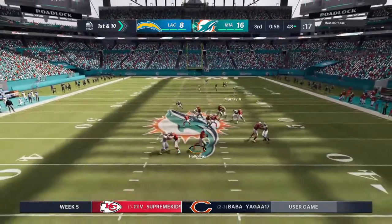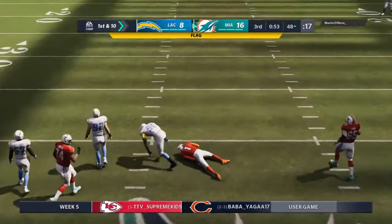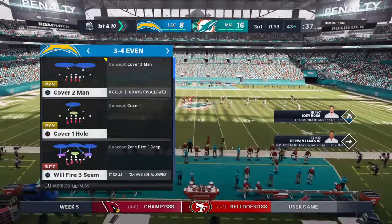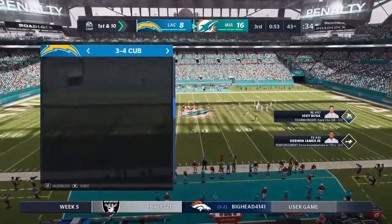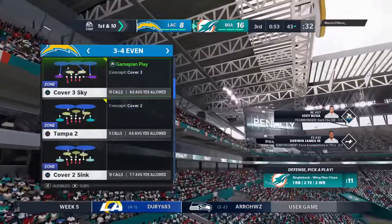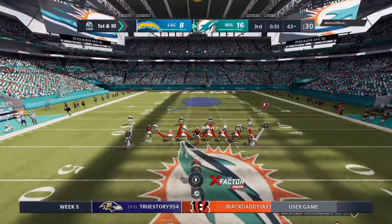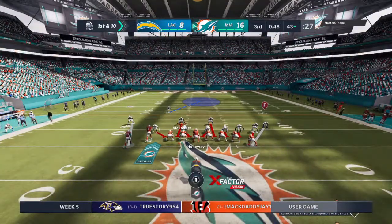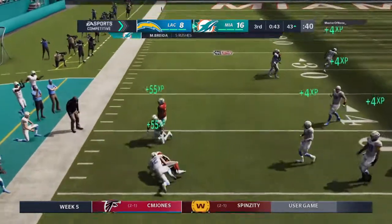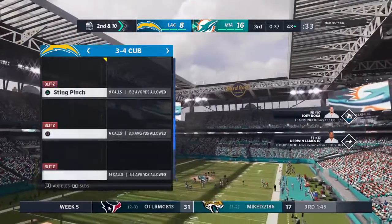Looking to throw. Holloway. Stepping up. He's going to keep it. So they will accept the penalty and move forward. Now Breida on a toss left. Trying to get out wide, but he's going to be tackled right near the line of scrimmage. Officially no gain on the play, and it's second down.